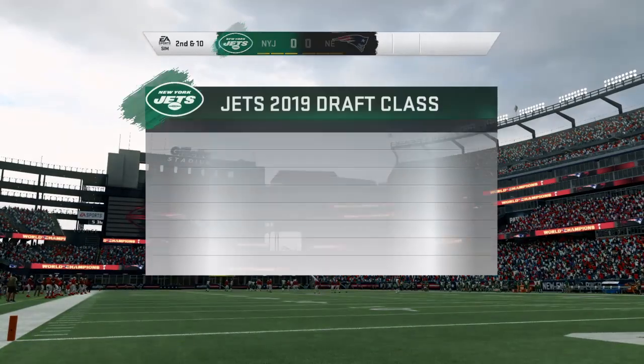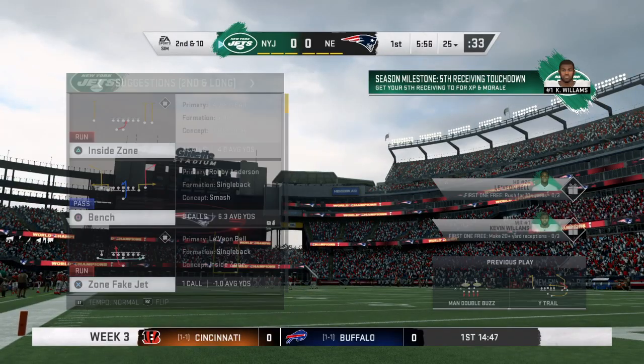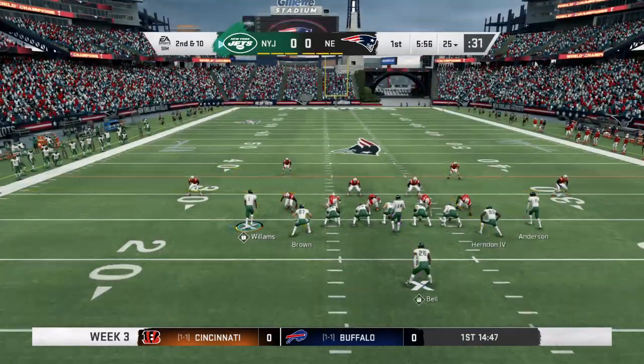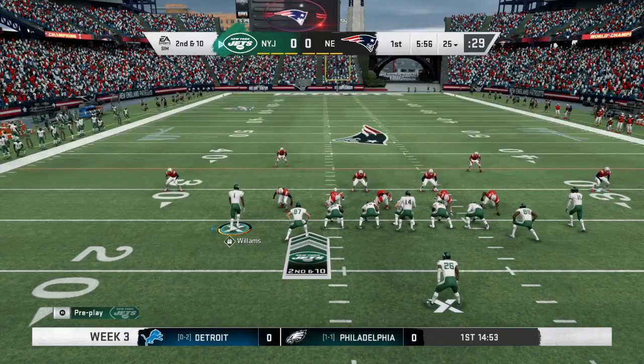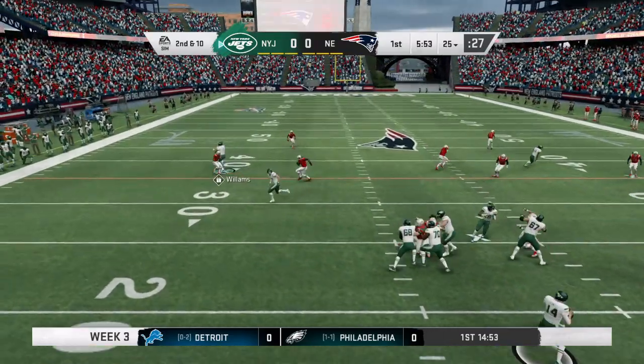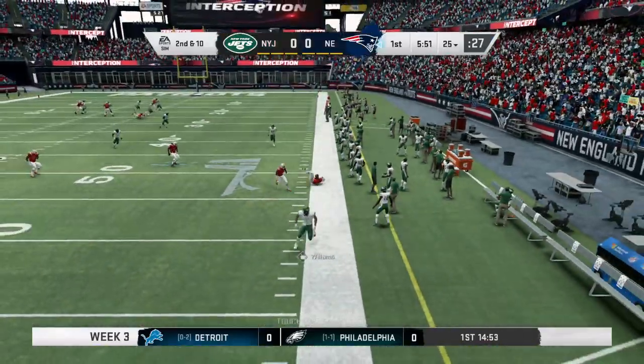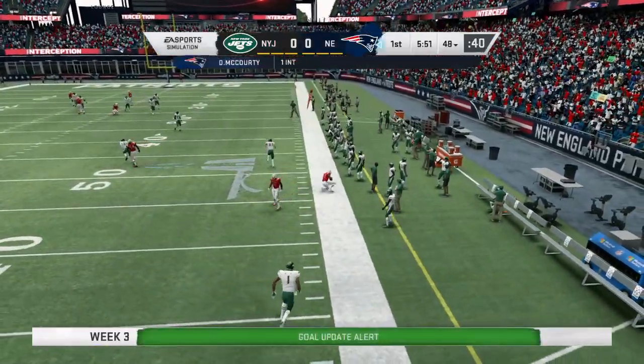It's second down. And as a first-rounder, a lot of eyes on him, a lot of expectations. And he has to play well in his rookie year. Those days of coddling guys and bringing them along slowly, those days are long gone. When you're drafted in the first round, they expect you to play right away. And it's intercepted. Devin McCourty picks it off.